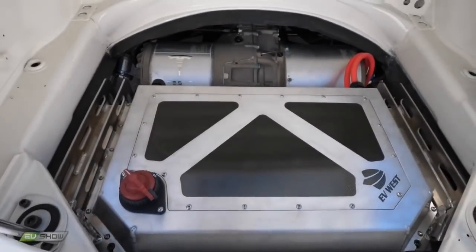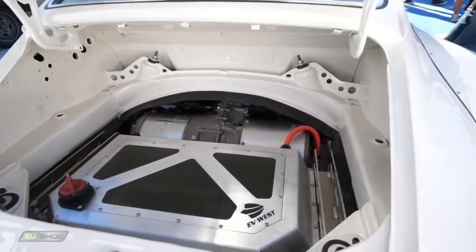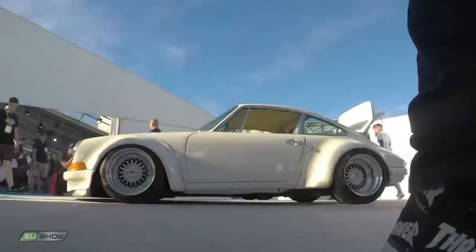You ever wonder what people think about our electric conversions? See the reactions on this 70s Porsche 911.